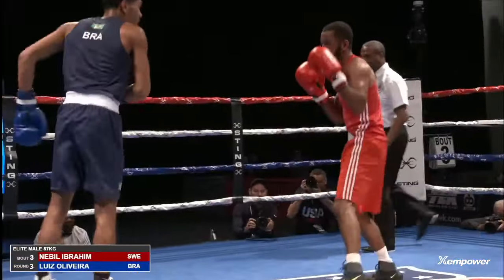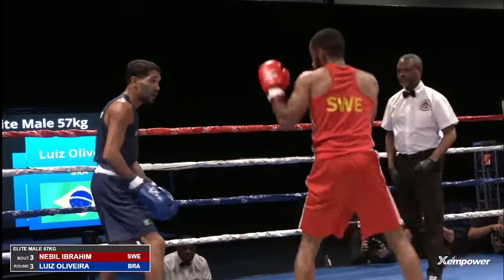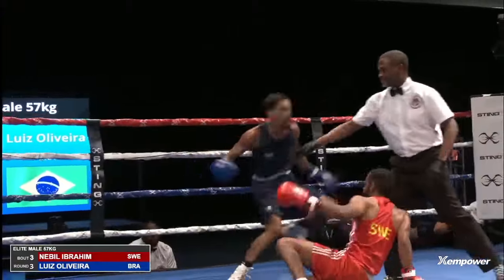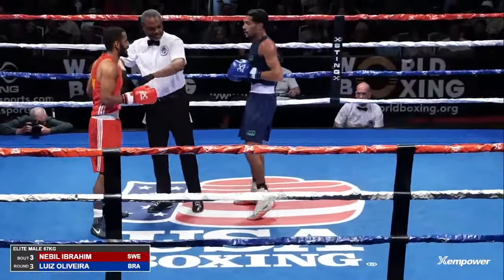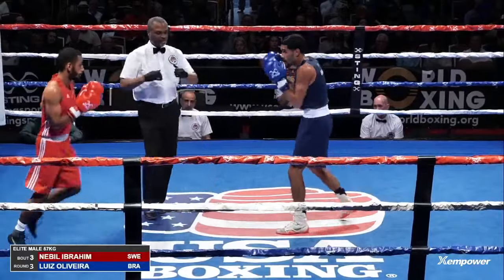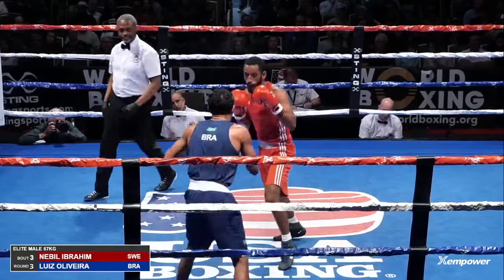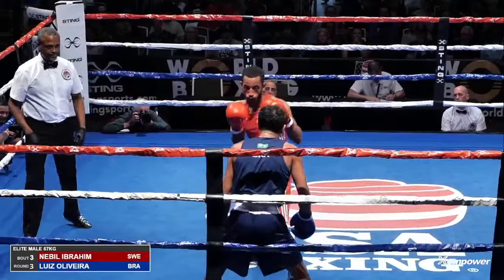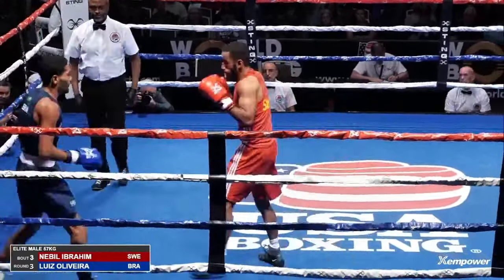Left hand by Oliveira hits the forearm of Ibrahim. Ibrahim misses the right hand counter in return. Pawing with the jab is Ibrahim. The feet get tangled up. Ibrahim finds himself on the mat briefly. No harm, no foul. Luiz leaning to his left and firing the uppercut with the left hand, trying to get it through the guard of Ibrahim, does so again.